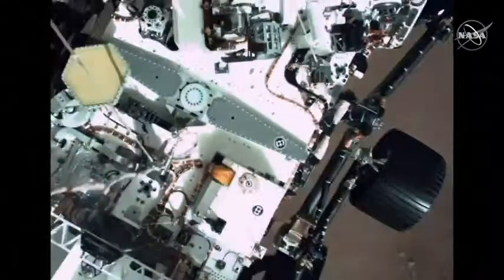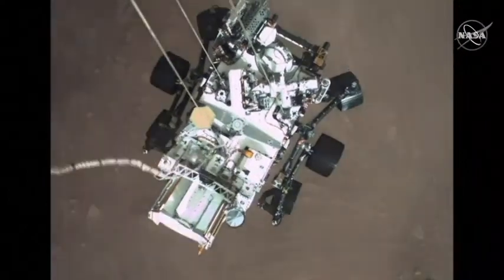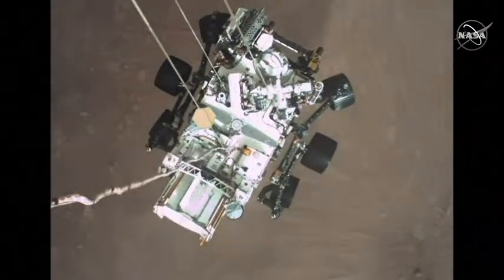Let's take a look at the descent stage view looking down as well during that sky crane portion of flight. So here we go. The rover begins to drop away from the descent stage, and that's the first part of mobility deployed. You can see here right before we pause that the mobility shook a little bit in that first deployment.